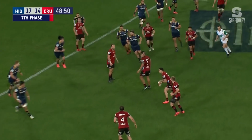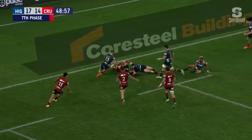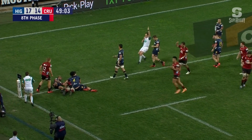Wheeling away with it, buys himself a little time and finds Harvili with the fend. David Harvili taken just short of the line, arms raised by the Crusaders, numbers away to the left. Christie! Over for the try!